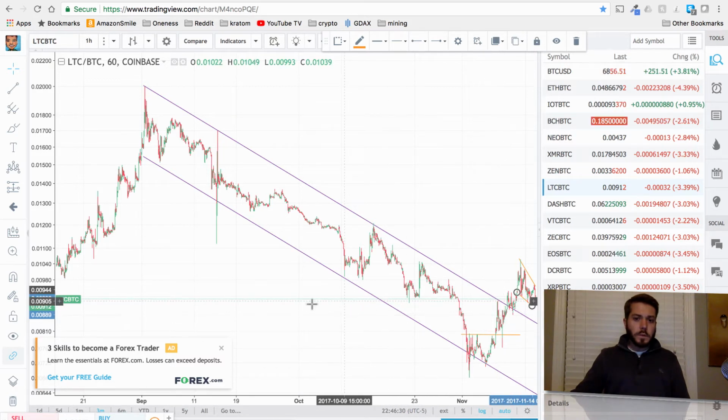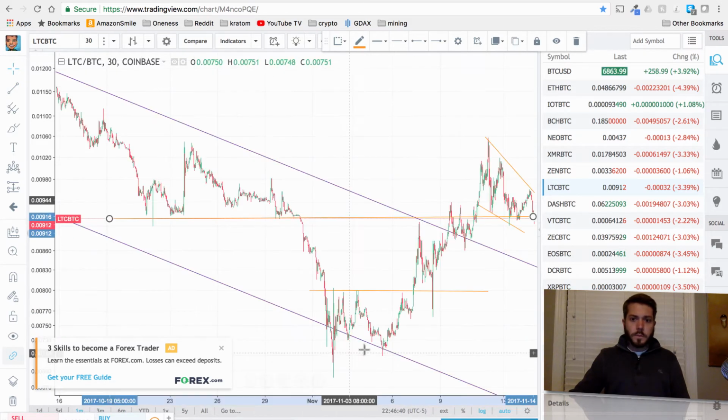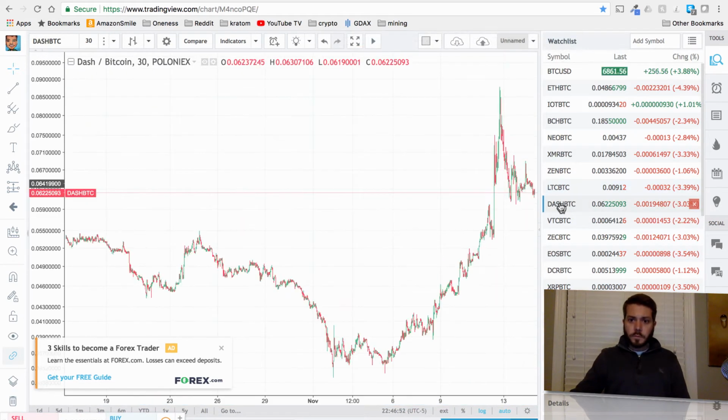I'm not fully convinced, but I also like this little support level right here. That looks fairly interesting. So we're just sitting right on that support level. It looks pretty interesting. We'll see what happens. Interested to see how this plays out.